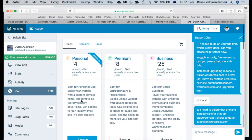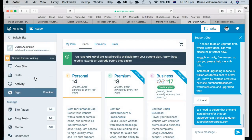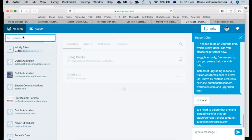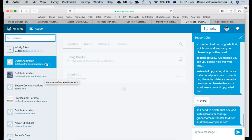So you have to be careful when you are upgrading a site that you're actually upgrading the right site and not creating a brand new one that is empty. Because you can see here, if you look at blog posts, you look at site pages, there is nothing there. So even after the many hours I've spent learning this, I've still made a mistake. I'm fairly confident that the team here will help me out. In either case, I can simply just cancel that site.